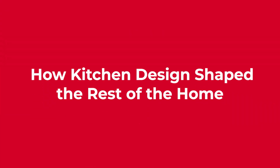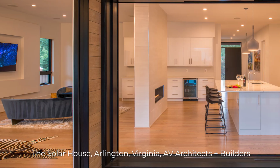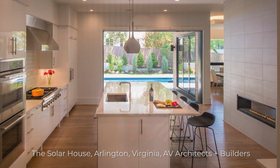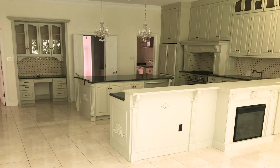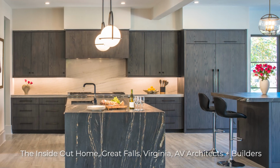How kitchen design shaped the rest of the home. As the kitchen moved to center stage, it brought the rest of the house along with it. Design choices in the kitchen began to influence adjacent spaces, color palettes, finishes, and flooring. Open layouts meant your kitchen had to match the living and dining areas, creating a more cohesive feel throughout. And when it came to home renovations, kitchens took the lead, often getting the lion's share of the budget and attention.